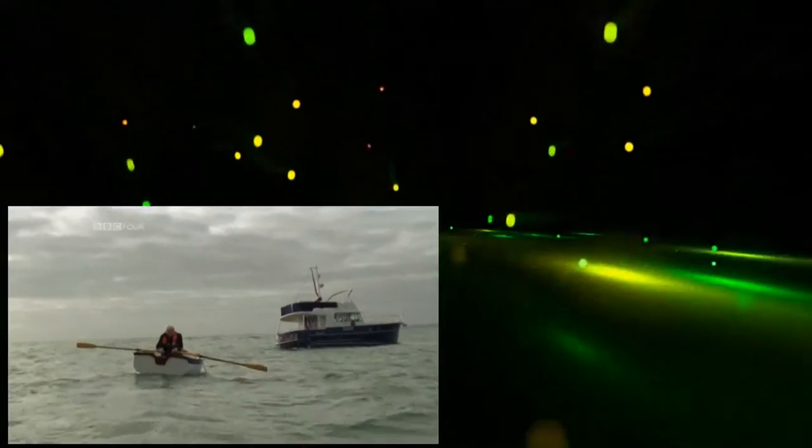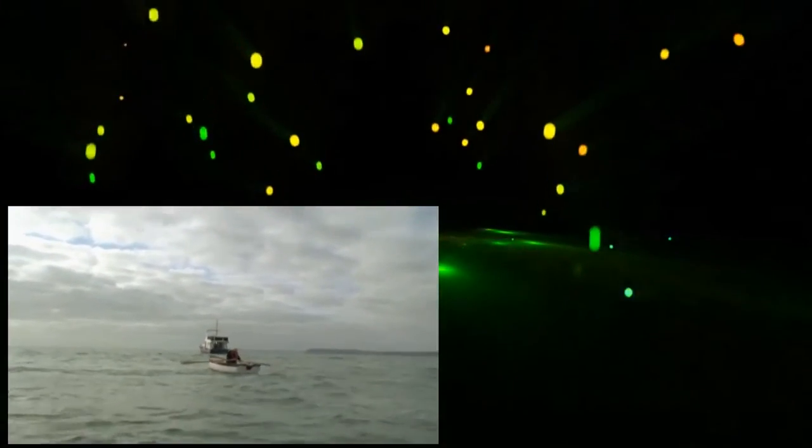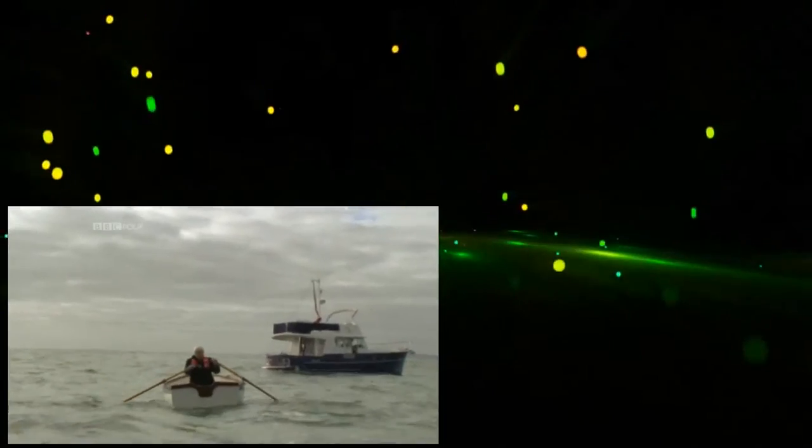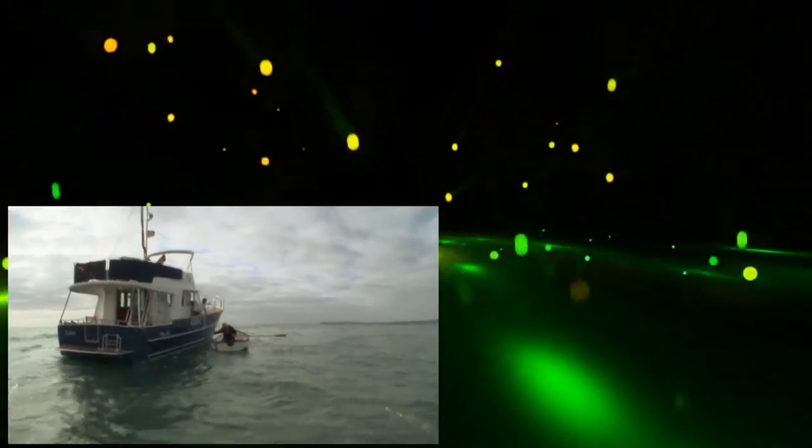All I have to do is row across as quickly as I can. The cutter's crew had to tread a fine line between leaving the pilot with an impossible distance to scull or endangering everyone by coming in too close. Getting this balancing act right required great skill. Here we go.